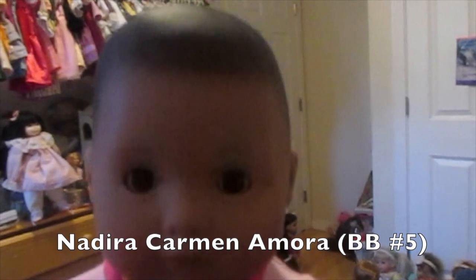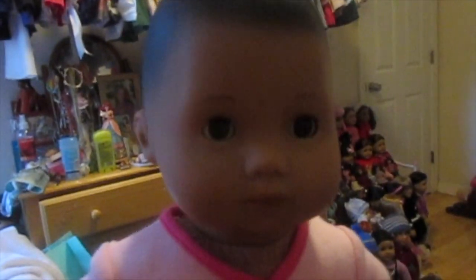And of course, you know I got this bitty baby when I was at the American Girl Place today. And she is adorable. I love her. I just had to get her. She's so cute. And yeah, this is my new bitty baby, the latest bitty baby member to my family.